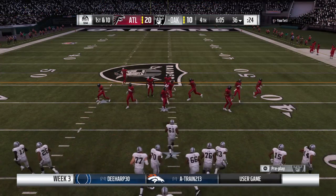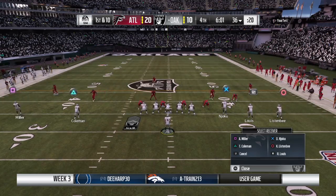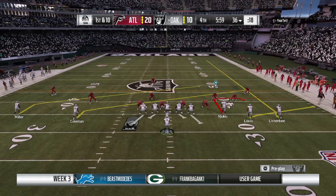Carr now 6 for 6 since coming back out of the locker room. It's 1st and 10.